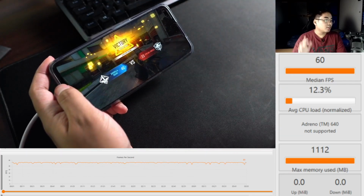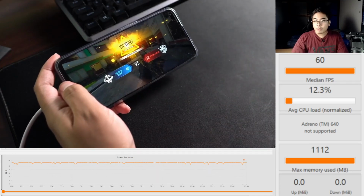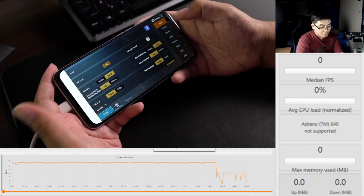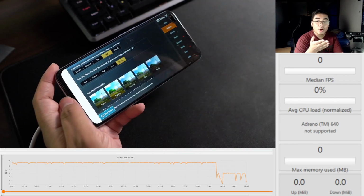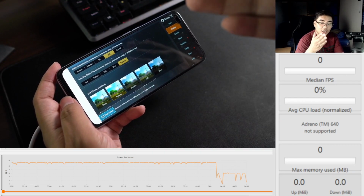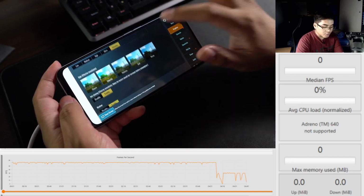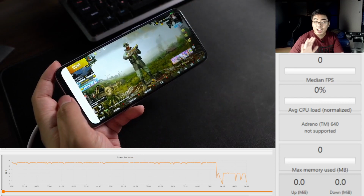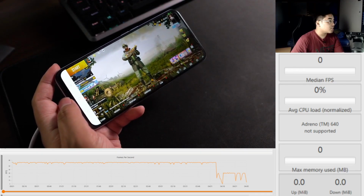You can see in here, 60 frames per second. No problems at all when playing Call of Duty Mobile. See, kita-kita nyo naman dito sa graphics. We've set it up at HDR graphic settings. Extreme frame rates, basically up to 60 frames per second. We got anti-aliasing on. We got shadows enabled, basically the highest settings possible for this smartphone.